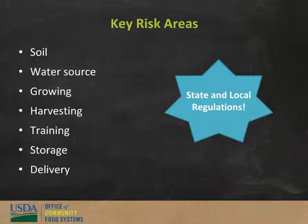And essentially, and again, these are sort of the standards, you want to ask about soil, water source, growing practices, harvesting practices, if they train any of their staff on appropriate handling, and things like basic sanitation, aka hand washing, how those products are stored, and then how they're delivered, right? And so these are the basic good agricultural practices that can be applied whether or not a farm has a GAP certification or not.